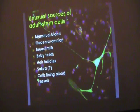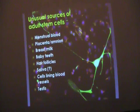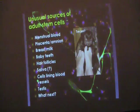So these get more invasive: cells lining blood vessels, so if they got a hold of some of your blood vessels, they can get some stem cells from there. Also from the testes, which sounds painful as well. So what next? Maybe from toe jam.